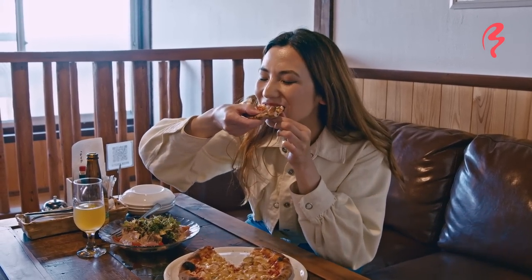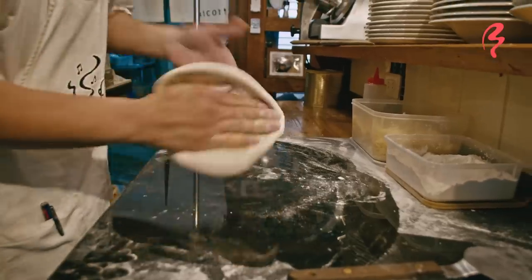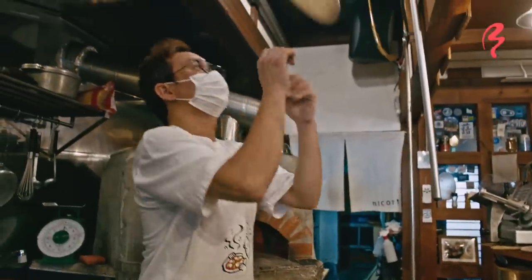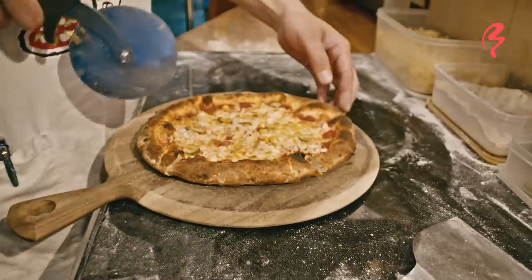いただきます. Oh, that is so good. The dough is so chewy. I have to say, it's 1,000 times better than a canned tuna. It actually tastes quite a lot like chicken, and it's really fluffy meat. It goes very well with a pizza. If you've never had tuna on pizza before, I think this is the first place you should come to try it. This is so good.